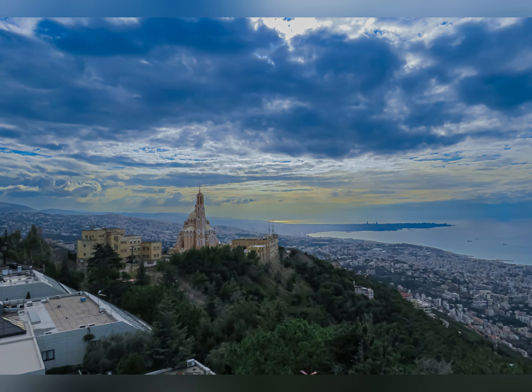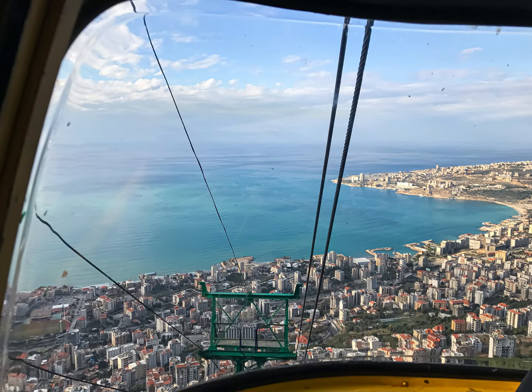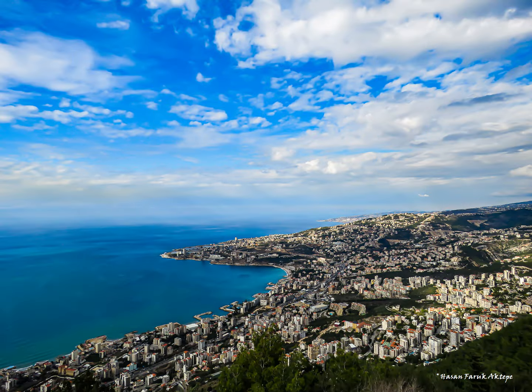Harissa is a mountain town in the Keserwan district. It is located 27 kilometers north of Beirut. The town is home to the teleferique Harissa, which offers breathtaking views of the Mediterranean Sea and the surrounding mountains.